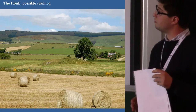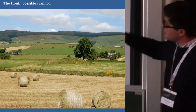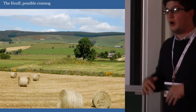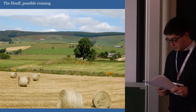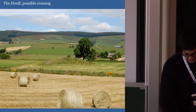This site is in very fertile arable land today. The field that it sits in is at about 142 meters above sea level, which is about 3 meters below where I suggest the former shoreline would have been. It's recorded in Canmore in the Aberdeenshire SMR as a burial ground and possible motte or medieval ringwork. And it is indeed a burial ground.